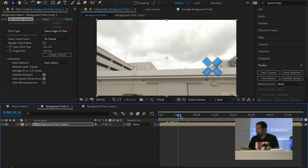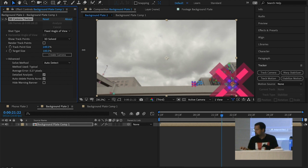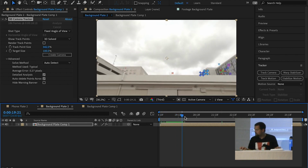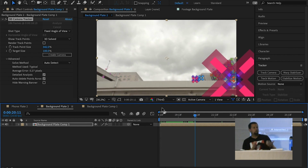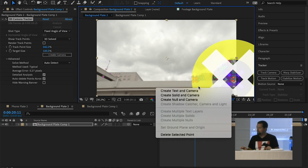So now we have some better tracking data. As you can see here, we have all these little guys here on the building. I'm going to increase the size here so we can see them better. All right, what do we do with these little dots? We're going to tell After Effects, hey, I want you to take that tracking data and turn it into a virtual camera. So you right here, you're like the closest dot we have. Right click, I'm going to say create null and camera.